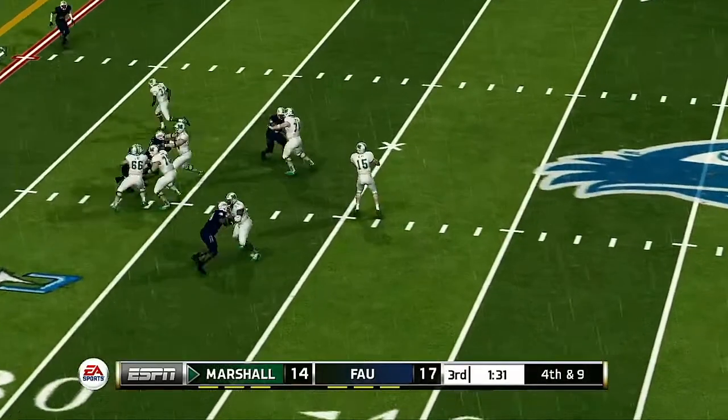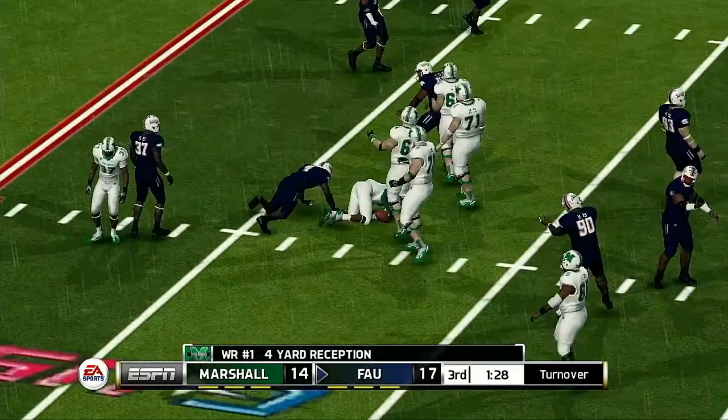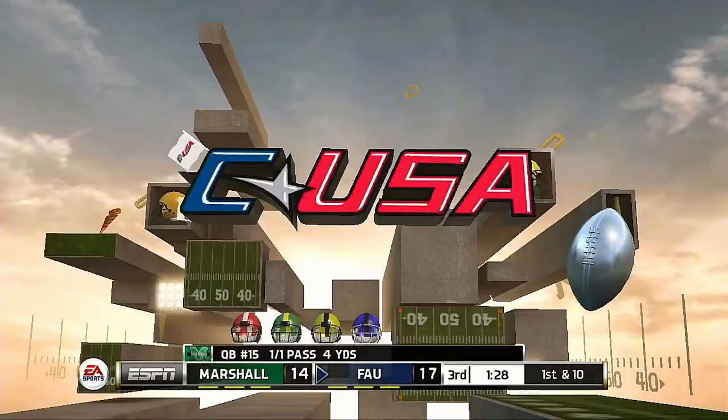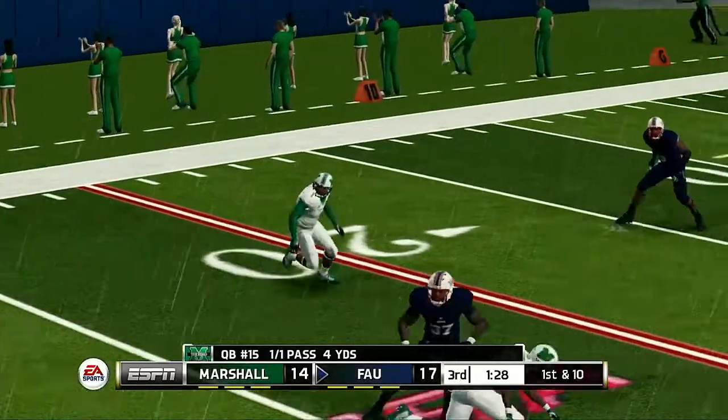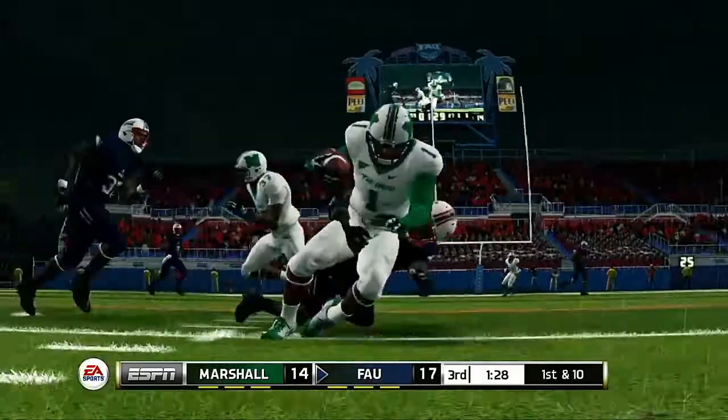Backup quarterback into the game now to call the signals. Complete, but he's wrapped up and he won't get it. And they're going to have to give the ball back after going for it on fourth and long. Not much you can do there. You've got to go for it and give yourselves a chance.